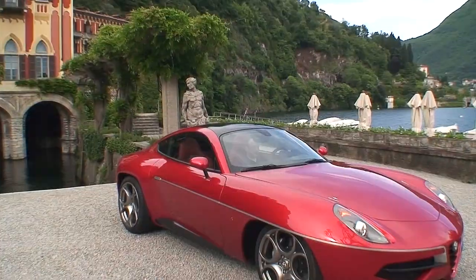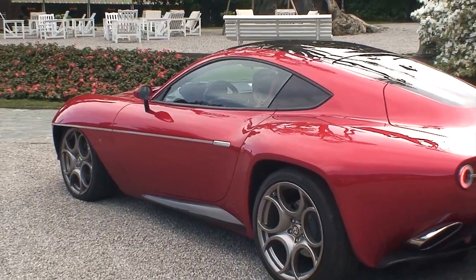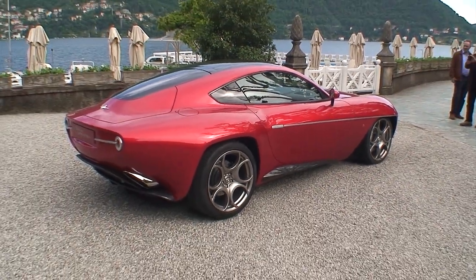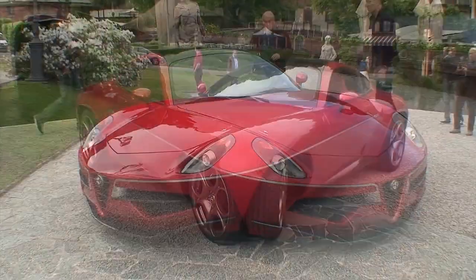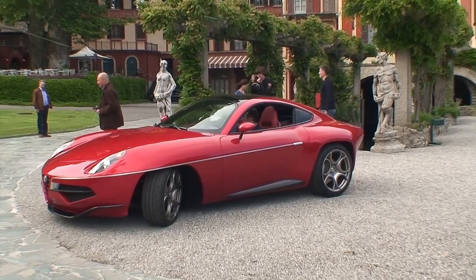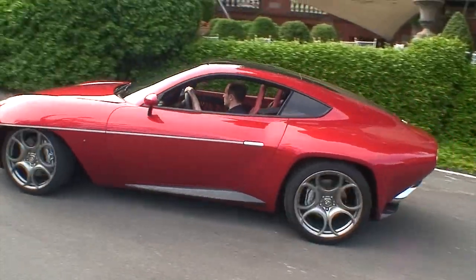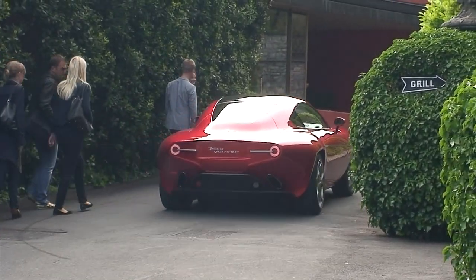Wonderful place. This is Touring's most recent expression. The Disco Volante, the new generation of that name. You put a car like this out here on the gravel, and it draws a crowd. What a way to begin an event. Nice sounding V8 engine. Alfa Romeo. This is just the beginning of this great show.